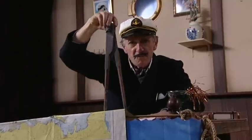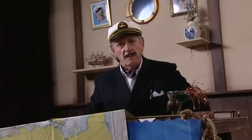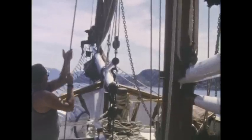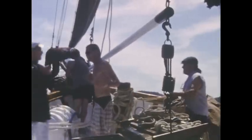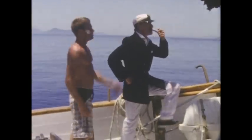Now listen carefully, chaps. It's the captain. It's the captain's responsibility to set a good example to the crew. The captain should never be afraid to lead by example. You see, you've got to know the ropes and the strings and all the other stuff that hang off the watsits. You know, those things that stick upwards. Because that's the stuff that holds the boat together.